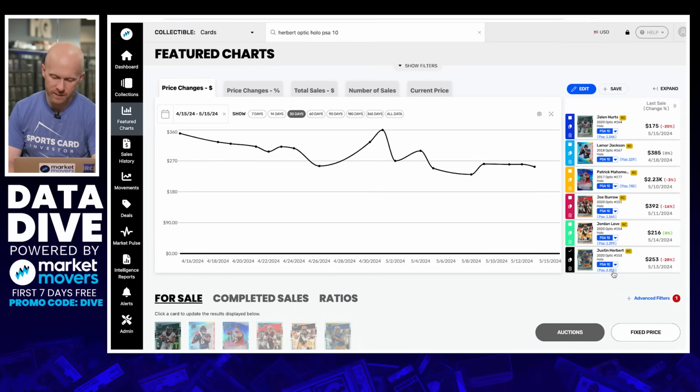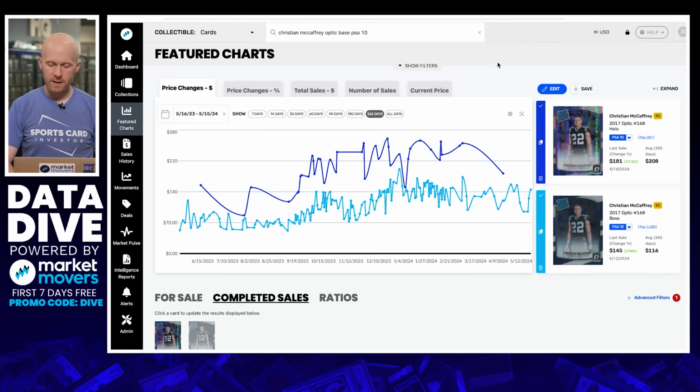Pop 2,400, by the way, on Herbert still. Pop 1,400 on Jordan Love, and there's still a price difference there. These guys seem to be moving opposite directions. Maybe you're better to put your money in Love and watch that thing go up. Okay, let's shift to running backs.